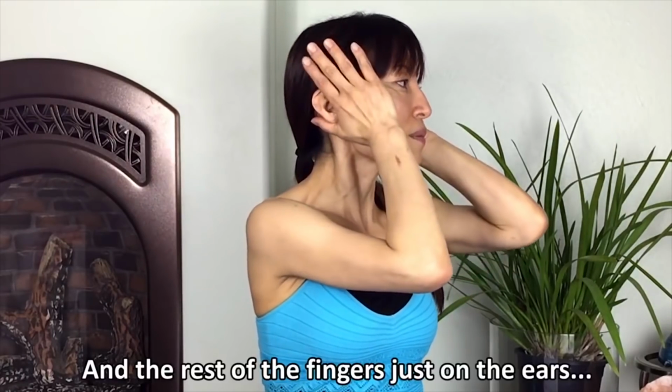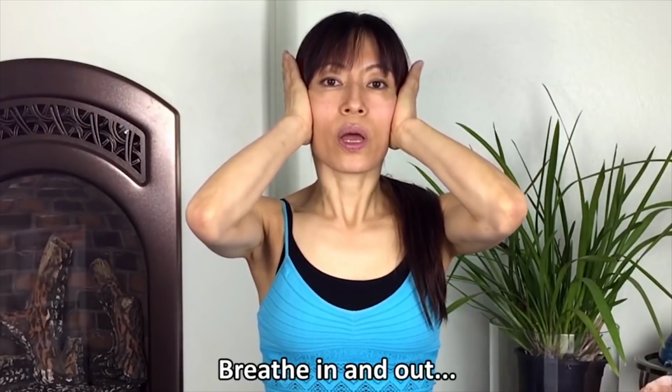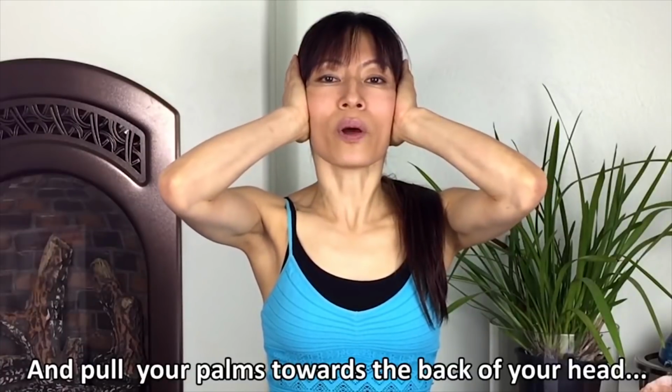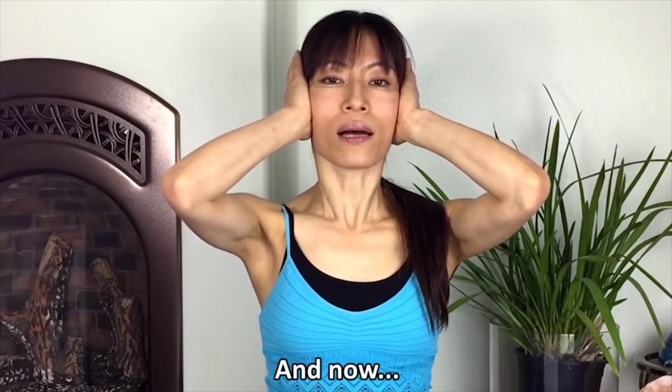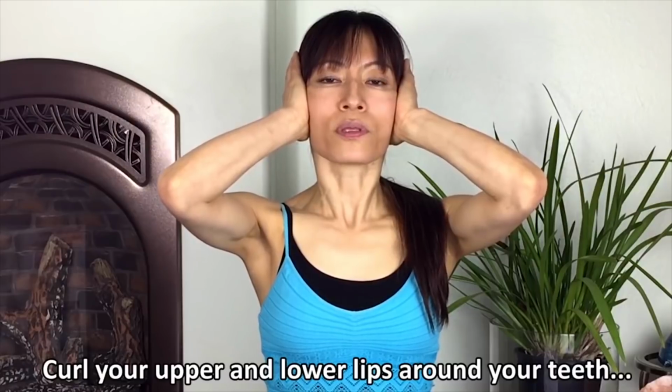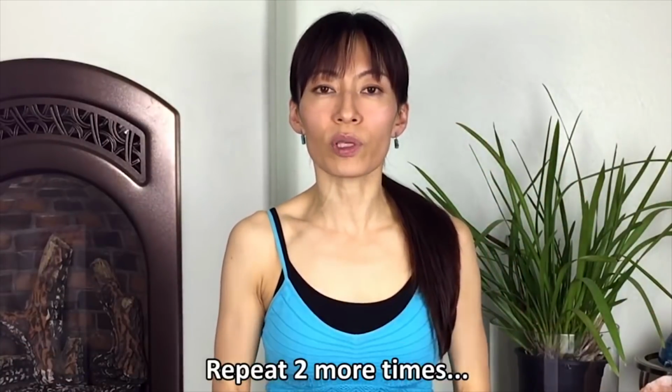Both palms on your ears, thumbs under your ears, and the rest of the fingers just on the ears. Push down your shoulder blades. Breathe in and out, and pull your palms toward the back of your head. You feel it? Relax your shoulders. Push down your shoulder blades. And now, curl your upper and lower lips around your teeth. And now, lift up the corner of your mouth. I feel it. And hold this for 5 seconds. Come out. Repeat 2 more times.